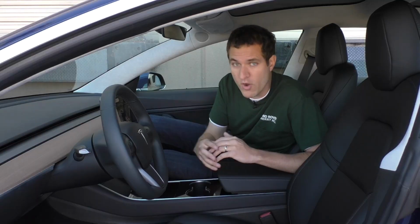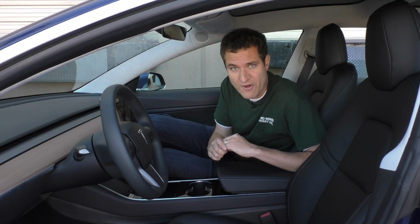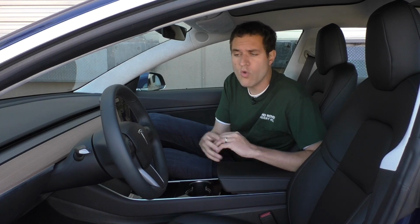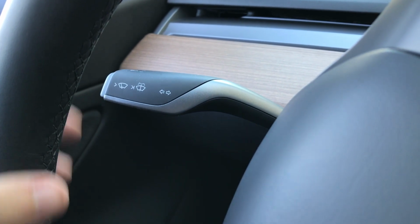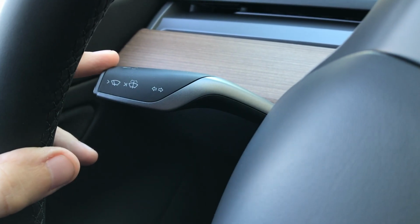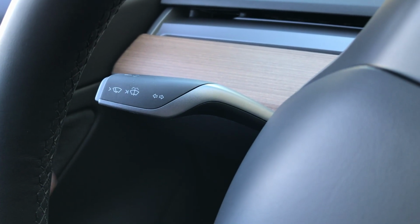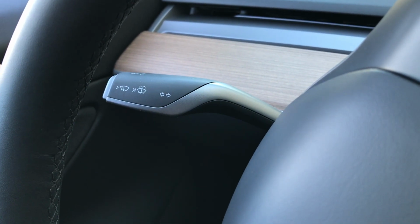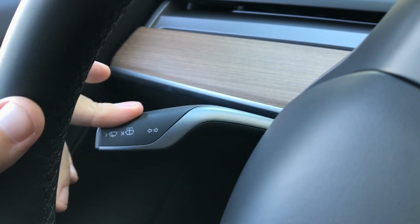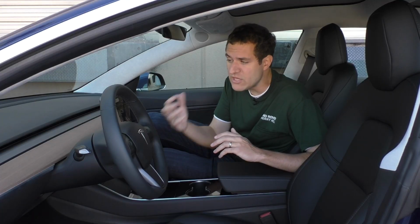Also interesting, and not part of the screen, are the stalks that come out of the steering column. They have your normal function on them. The one on the left controls the turn signals, and it also controls the windshield wipers. Annoyingly, it's one of those turn signal stalks like BMW that doesn't stay in position. You put it on and then it pops back into the middle, so you never really know if your turn signal's on or off. Over on the right is the gear shifter.